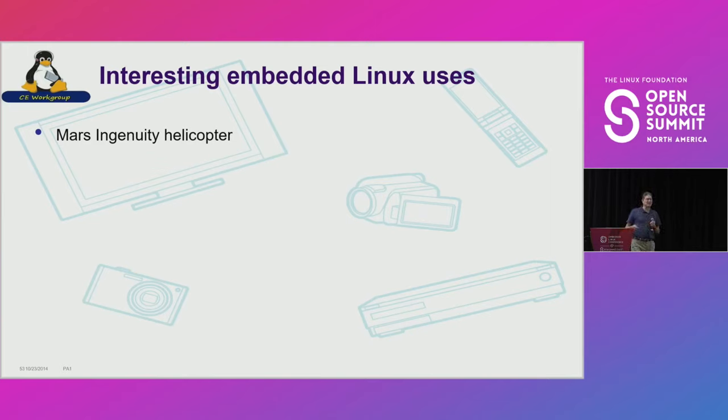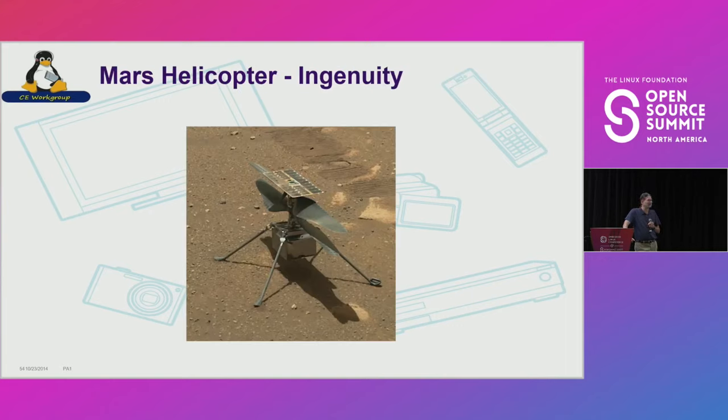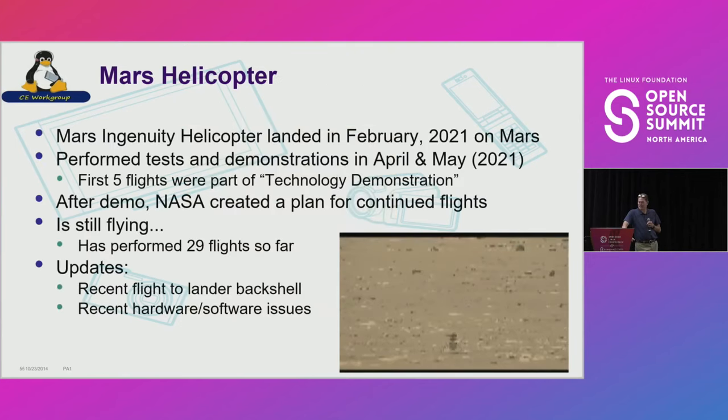I got to talk some about, I guess I'm doing okay on time, so I may have rushed too fast. I got to talk a little bit about the Mars Ingenuity helicopter. So for years, I've been asking, have we got Linux on Mars yet? And it turns out we finally did, right? So we got the Ingenuity helicopter. It's a little helicopter, and in there is some commercial off-the-shelf hardware that is running Linux on Mars. It's just amazing. So it landed last February. Well, not this last one, but February 2021.